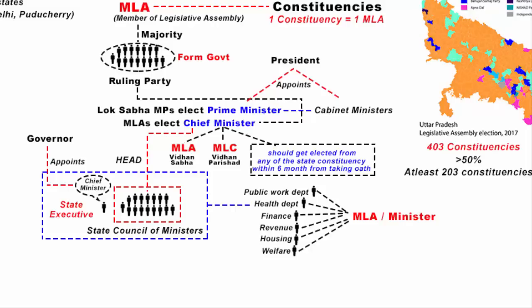And we have seen that the Chief Minister is the head of the entire State Council of Ministers. That means if a vote of no confidence is passed against the Chief Minister, then the entire Council of Ministers resigns along with the Chief Minister. The Chief Minister is the main link between the Governor and the Council of Ministers. What I mean by that is, moments back we saw that the Governor appoints the Chief Minister as well as the State Council of Ministers.